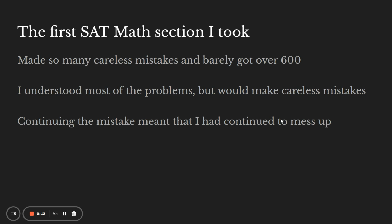The first SAT math section that I ever took, I made so many mistakes and I barely got over 600. Now, I thought I had aced it. I thought I actually did really well. I understood most of the problems. I might not have understood one or two, but I knew that I understood the main concepts and I thought that I would do well.